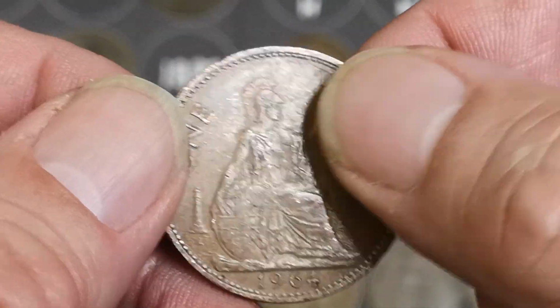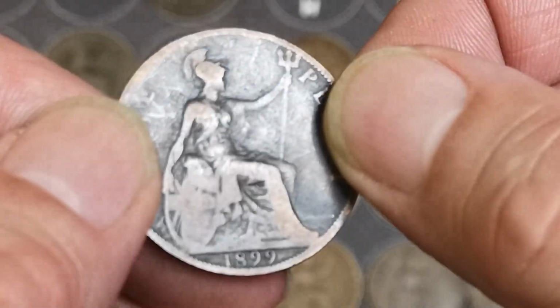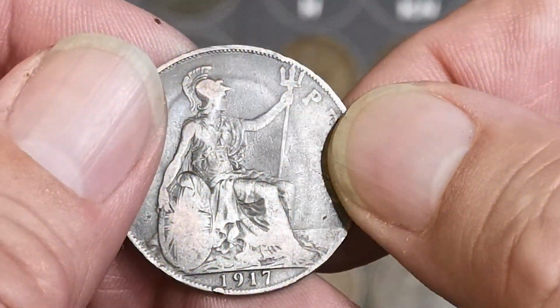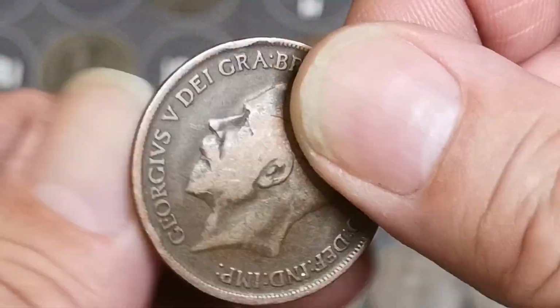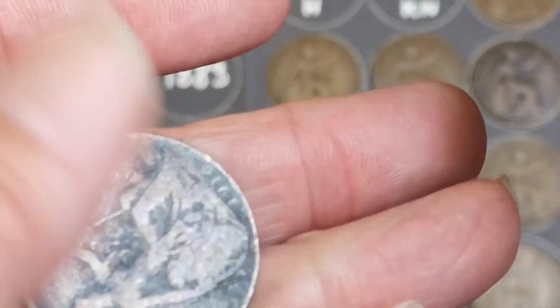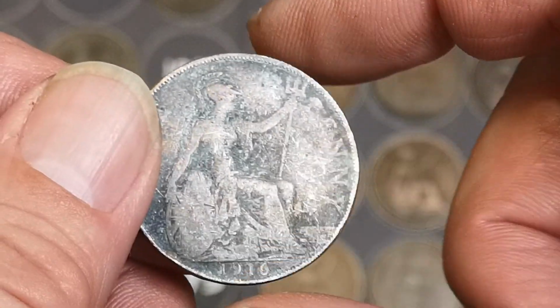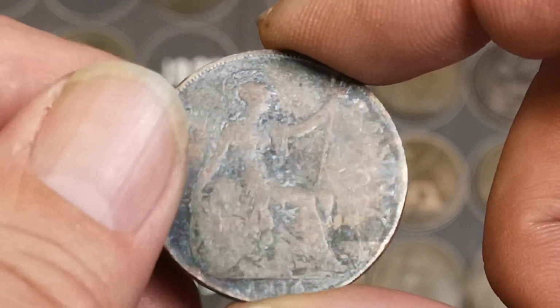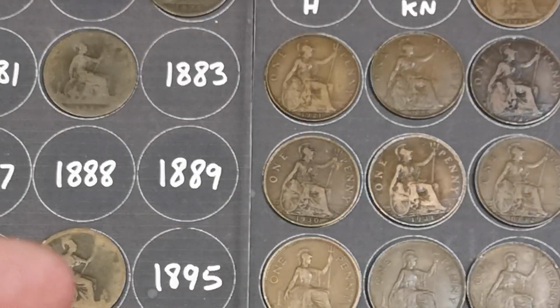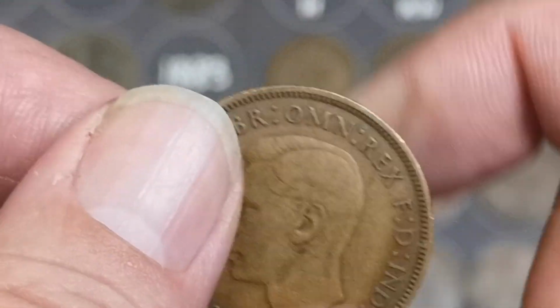1948. 64. There's an 1899, but we've got that already. 1917. Got that. There's a shiny 66, yep. Got a better one than that though. And there is a dirty, really dirty 16. Scrubby. In it goes.